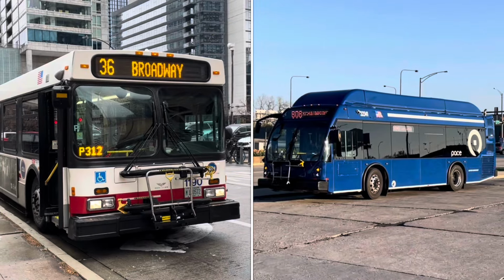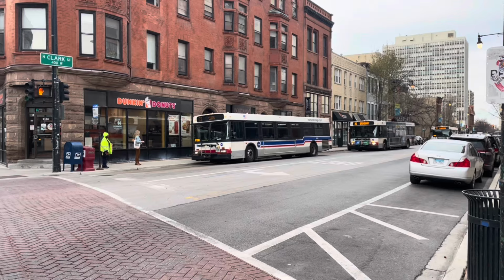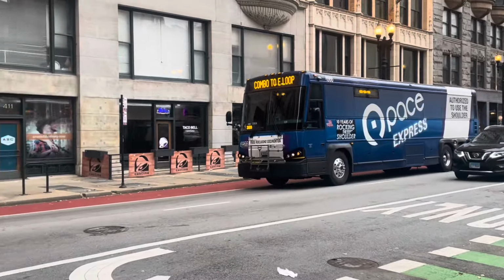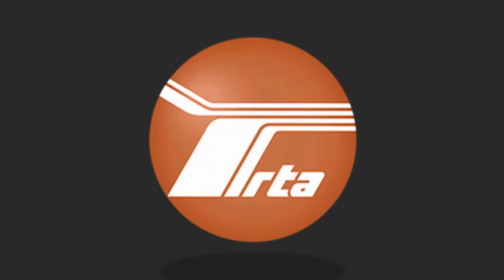Both the CTA buses and suburban PACE buses are well integrated. Day passes cover both, month passes cover both. The PACE route numbers start where the CTA ones end. This integration is possible thanks to the Regional Transportation Authority.